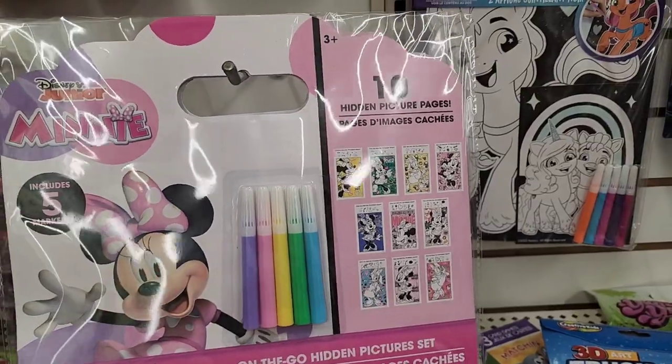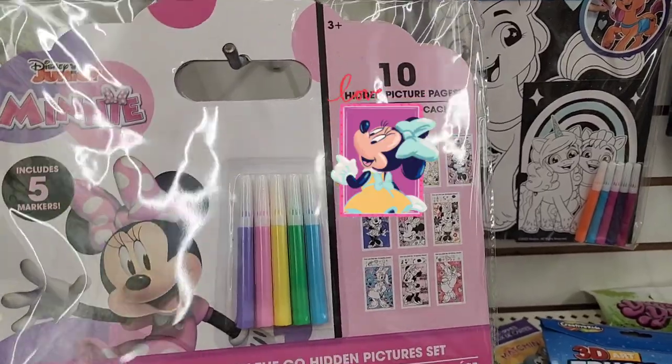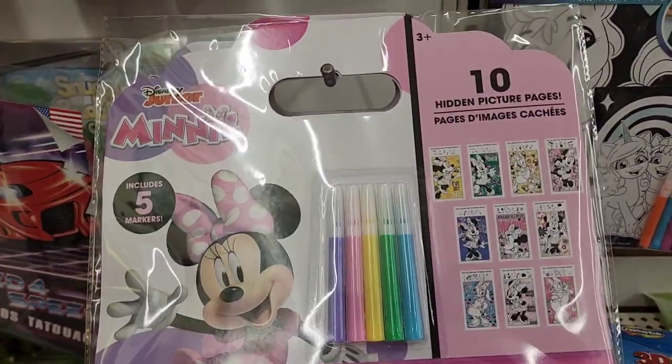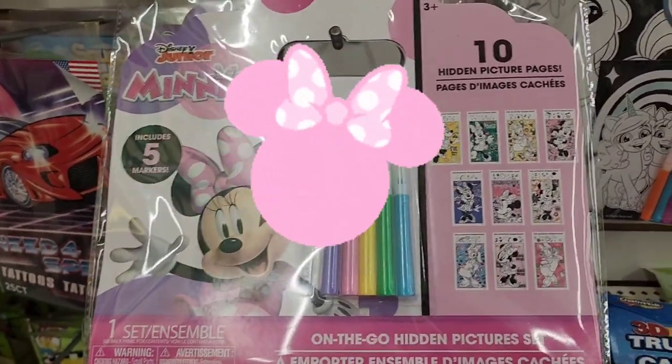Of the Disney Junior Minnie Mouse, includes 5 markers, 10 hidden pictures. So this would be right up my granddaughter's alley. They would be stuck everywhere, all over her room.